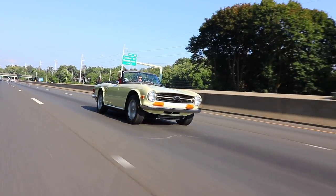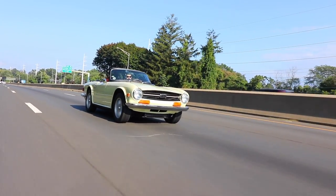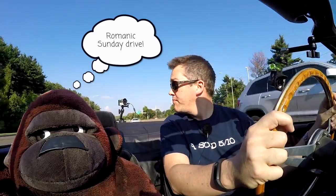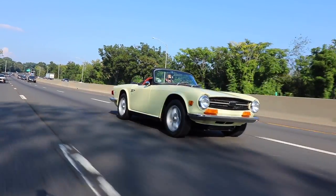However, they were only a small company, and they kind of changed hands a few times over the years, and finally ended up in the hands of British Leyland, the British motoring giant. They pretty much destroyed every brand that it got its hands on. And of course, Triumph was no exception. They closed their doors in the early 80s.